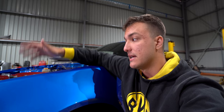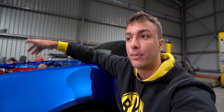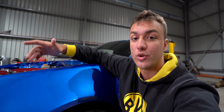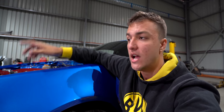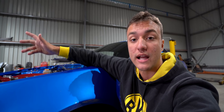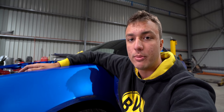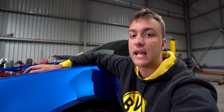The problem was, as I mentioned before, this is a naturally aspirated block. The block is tapped, but it is not drilled for the oil feed, which I didn't know. I just grabbed a fitting, screwed it in, ran a line to the turbo, thinking oil would come through. This all being my first time doing it, it was a stupid mistake. I should have checked if oil was coming out of there.